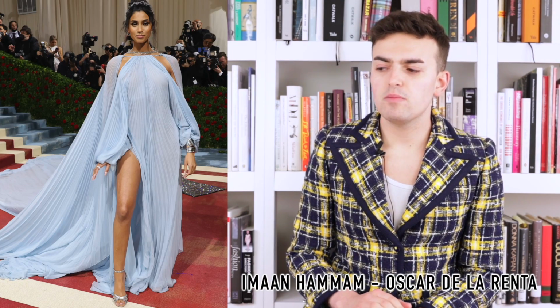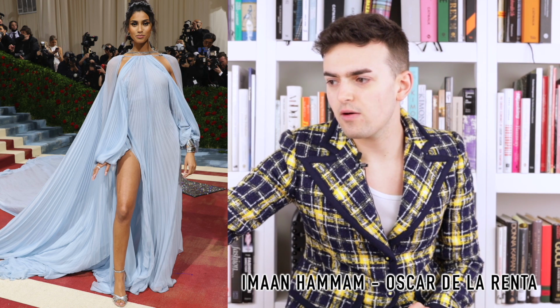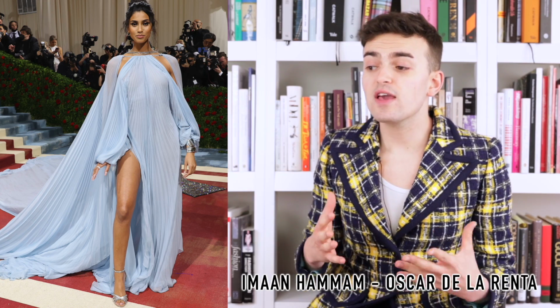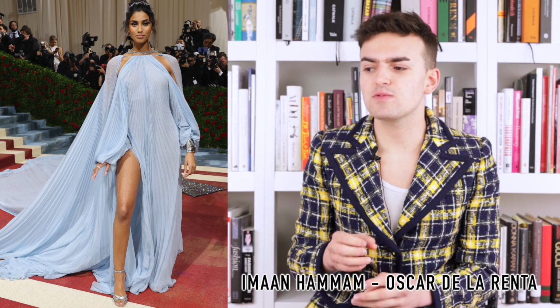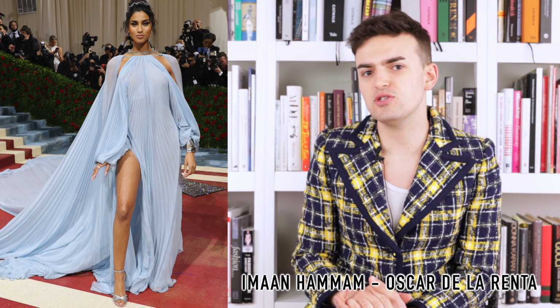Next up we have Imaan Hammam, and she's wearing Oscar de la Renta. Now this is a custom gown that the model here is wearing. Do I think it looks beautiful on her? Absolutely. I think it's one of the most striking but most simplistic looks of the night, in that it's really just about this pleating.